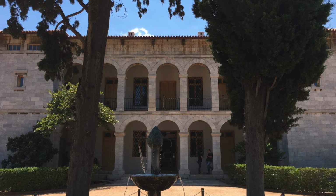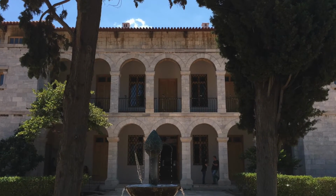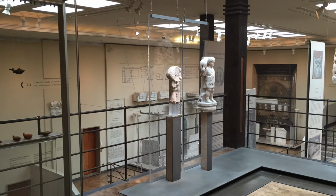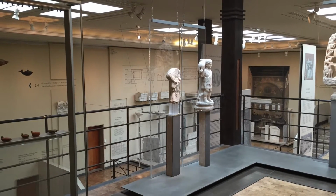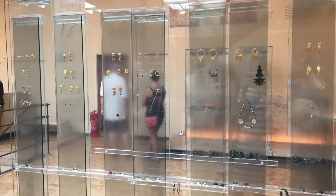The Christian and Byzantine Museum opened in 1914 to highlight the artifacts of the Byzantine period. With artifacts ranging from the early 3rd century AD to the late 19th century, it demonstrates the effects that Christianity had and continues to have on Greek art.